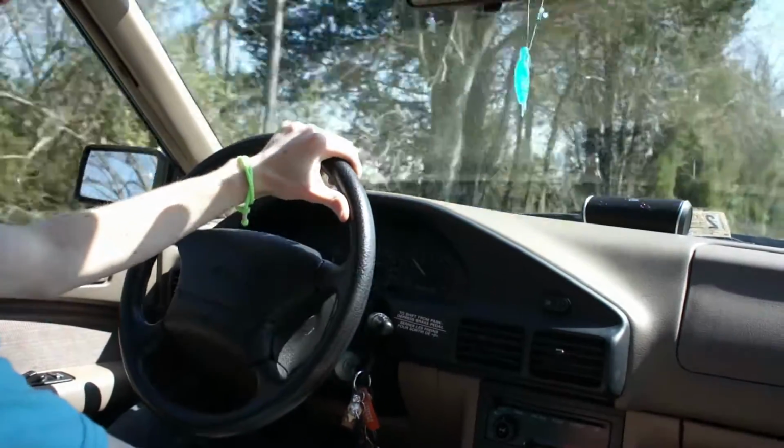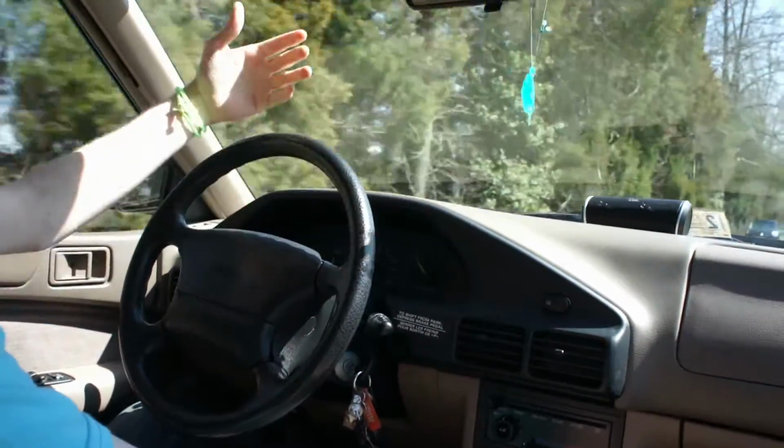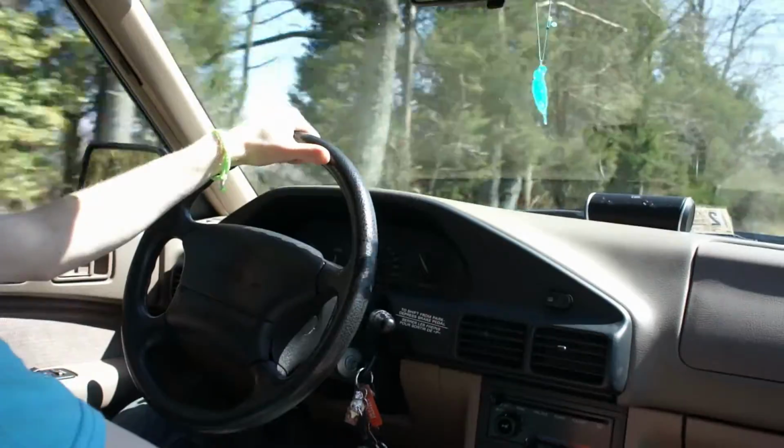Escort and a Mystique. Got the whole Ford family. In the 90s at least.